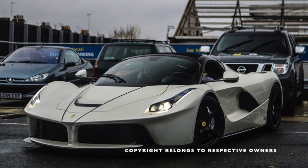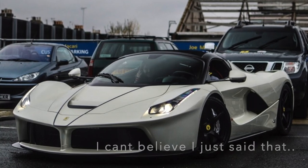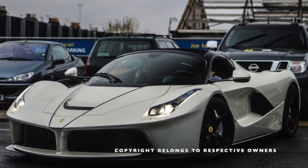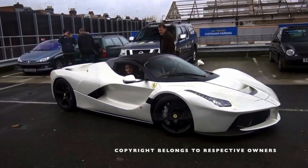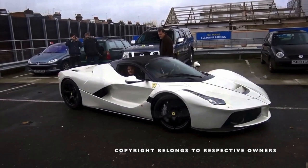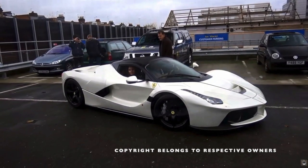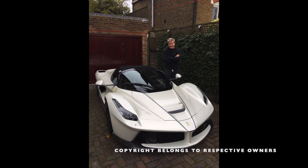Now, Gordon is fortunate enough to have two LaFerraris, one of the Coupe and one of the Aperta. To order the Aperta, you actually had to have bought a LaFerrari Coupe new from Ferrari. So he was lucky enough to be invited to buy one, and he had the cash to make that come true. This white spec looks even better. The black pinstriping that came with the LaFerrari Aperta just accentuates that front nose cone I was talking about, as well as those black wheels against the white. Simple spec, but looks exceptional.